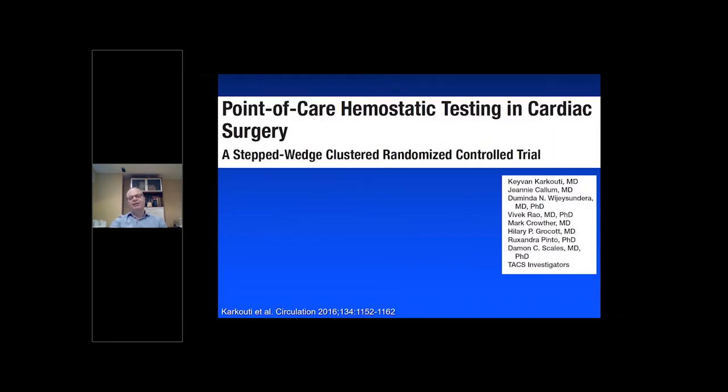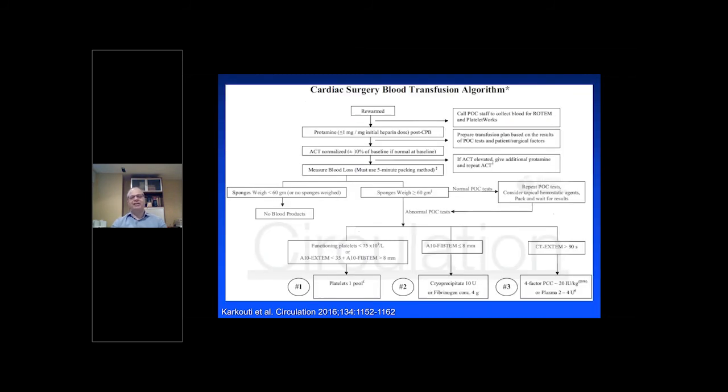I'm just going to highlight one of the studies we did, published in 2016, where we looked at the effectiveness of point-of-care based testing in cardiac surgery, randomizing 12 hospitals to using standard of care or our algorithm. This is the algorithm. It was pretty straightforward.